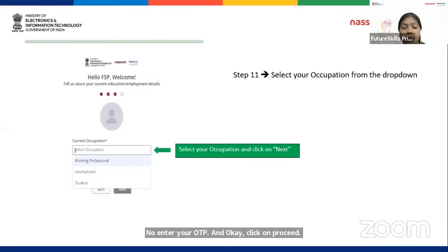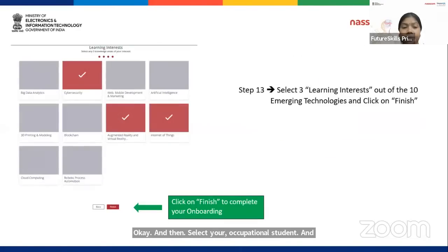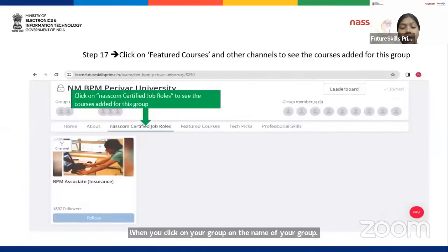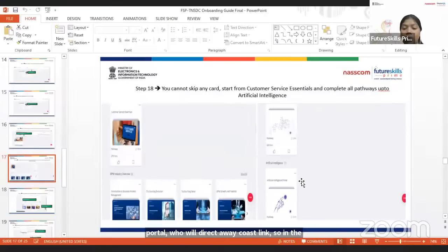Okay, and then select your occupation as student, and your education details as undergraduate. Then on the last screen, you just need to select any 3 learning interests, any 3 technologies, and click on finish. Then you will be taken to your course. You can click on groups. When you click on the name of your group, you will be taken to this page. In the NASSCOM certified job roles, the course that is assigned to you will be visible. But when you come from the non-Mudhalvan portal, you will go directly to the course link, so you will not have this process. Okay, so all clear now.